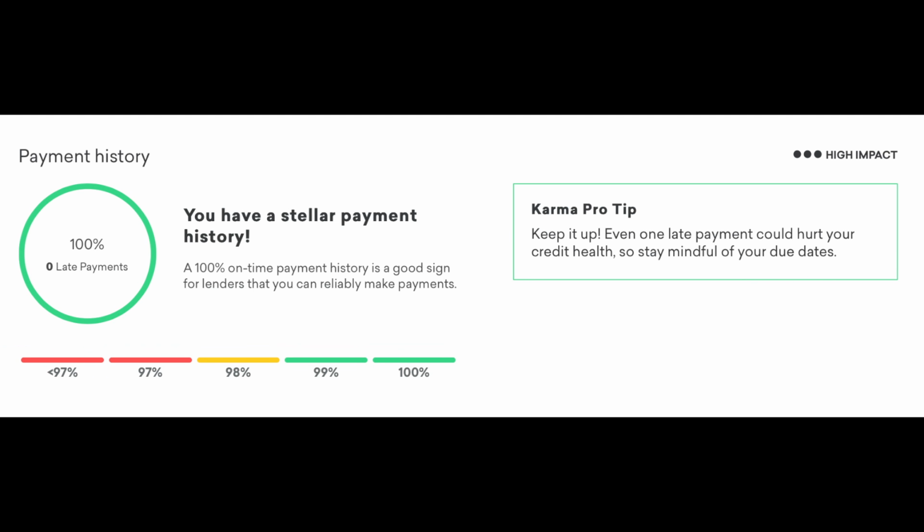Next up, we have your payment history. Obviously, this is one of the biggest things that credit card companies look for. If you default on a payment, whether it's a $1 payment or a $10,000 payment, you're not only going to affect your payment history, but you're going to affect what we're going to talk about after this, derogatory marks. These are the things that you do not want to have on your record.